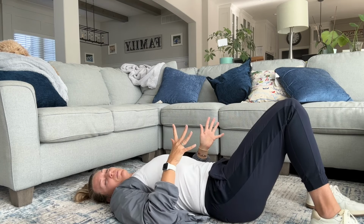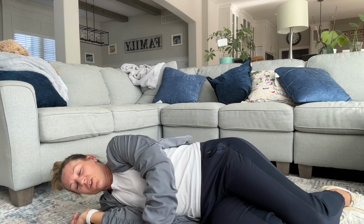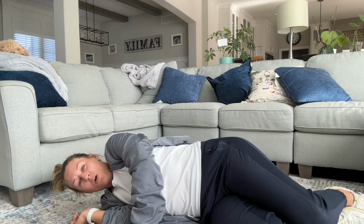When you go to get out of bed or off a couch, you can also roll to your side, and then again, using your hands if you have them, blowing out to get yourself up, and then you can move and maneuver your legs off the edge.